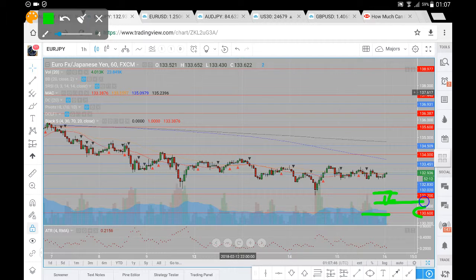A move down towards in around the 31 level before possibly 31.60 at some point next week. But I would expect 31.70 to hold, or possibly to move down towards that 31 if we do have sufficient market volatility. If, however, we are able to successfully navigate the 33.45 and the 200 period moving average, we'll be looking for price to head towards that 134.